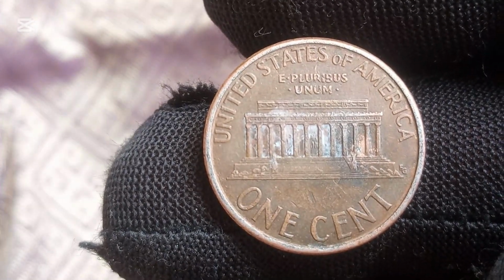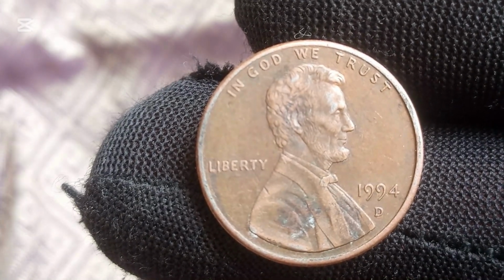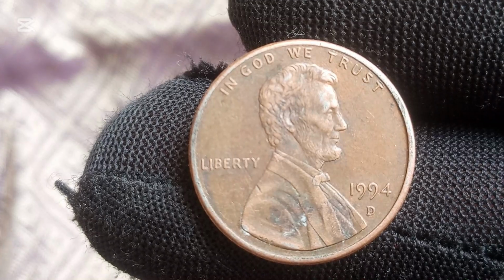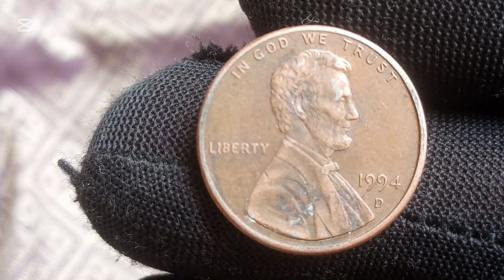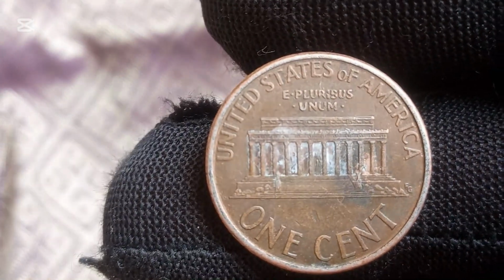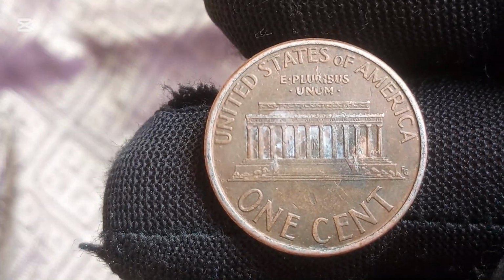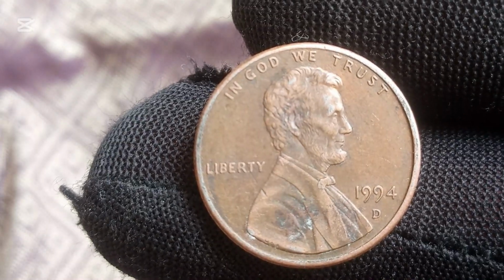One rare specimen reached an astonishing market value of $585,530. That's right, just a single penny turning someone into a half-millionaire. Unbelievable? Not if you know what to look for. So stick around, because today we'll uncover the history, value, minting secrets, and what makes some 1994 pennies so incredibly valuable. You don't want to miss this.